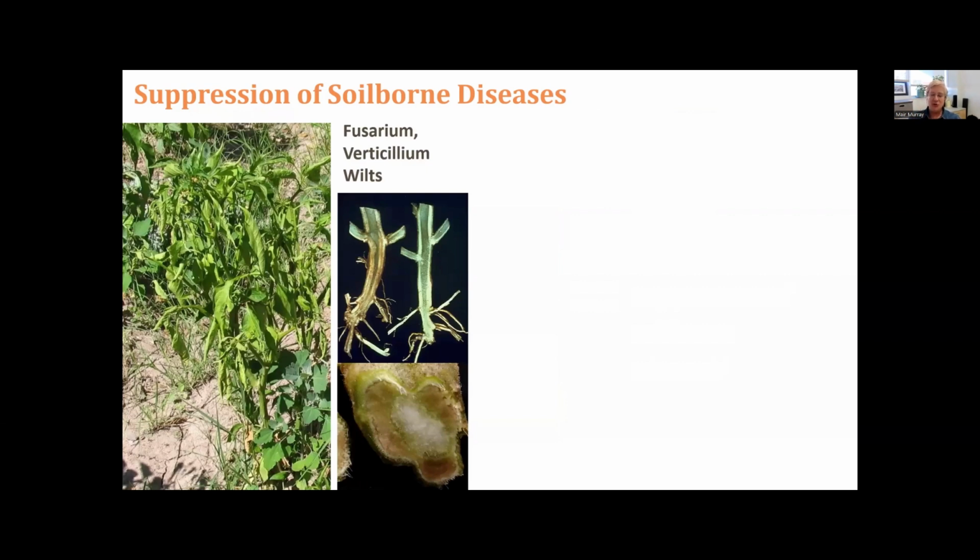What I mean by soil-borne diseases is when a pathogen occurs in the soil and causes infection through the roots. Some examples are Fusarium or Verticillium wilt, and they are pretty common in our soils. They might not always cause infection, but they occur in our soils. And plants that are growing in these healthier soils will be less affected by them. The wilts will clog the vascular system and prevent water from flowing up and down.